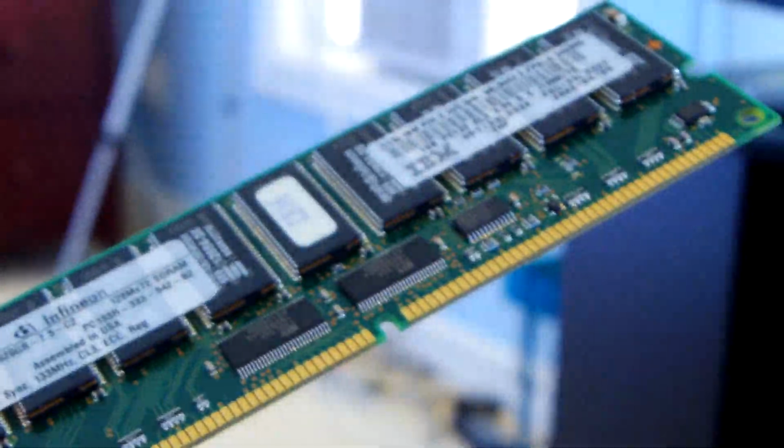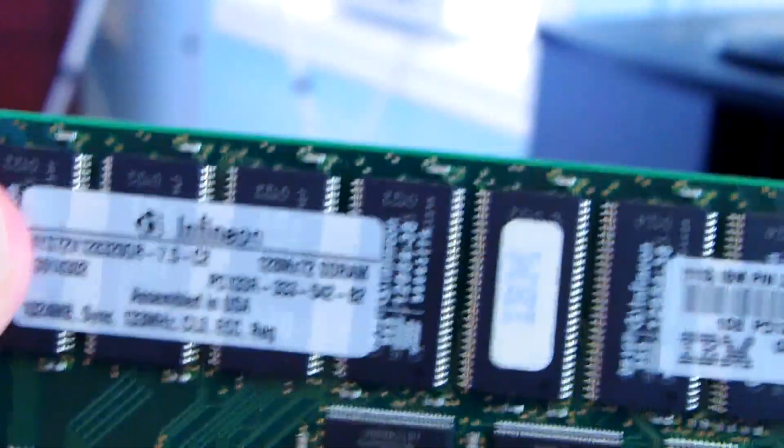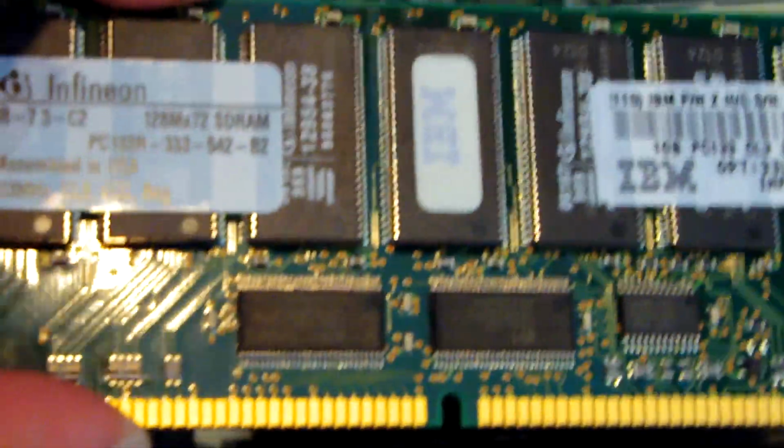But this is something you really don't see. A whole gig of RAM on one stick. And that's why I thought there was only 700 megabytes of RAM in the system, because I assumed that since this was a 256 megabyte stick, this would be a 256 megabyte stick as well, but it's not. So it's actually a lot of RAM for a system that was built in 2001.